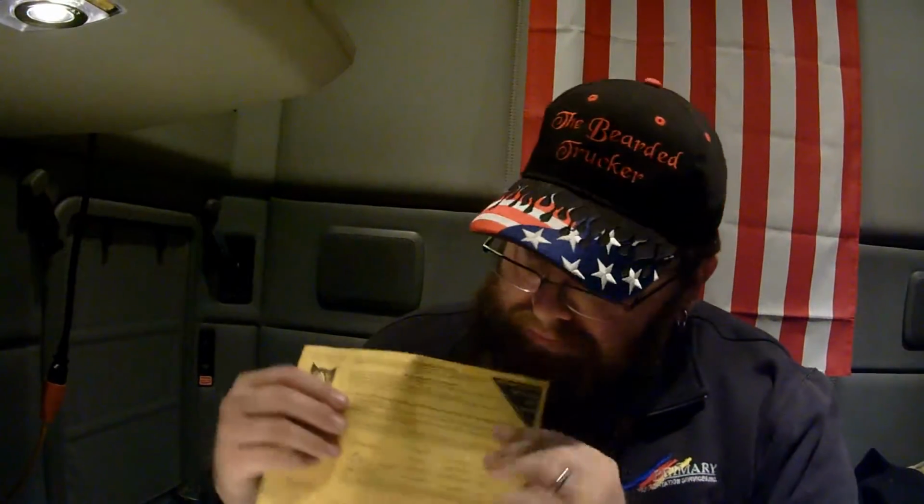So after you get loaded somewhere, then you have to go run across the scale, find out how much you weigh. The most common is the cat scale. There are several others out there, but most commonly you find the cat scale. And when you do that, you get one of these. It shows you what your axle weights are and your gross weight, so you know how to adjust your axles.